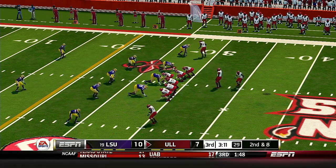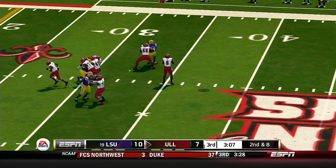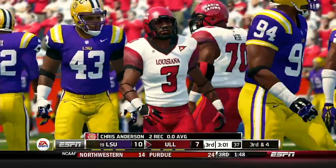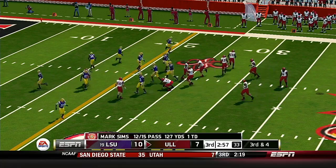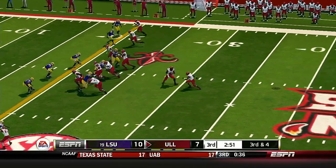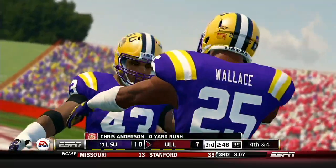Third down. Back 22. Throws complete. He's hammered. That's a gain of 4 on the play. That'll bring up 3rd and 4. And he makes it out to about the 24-yard line.